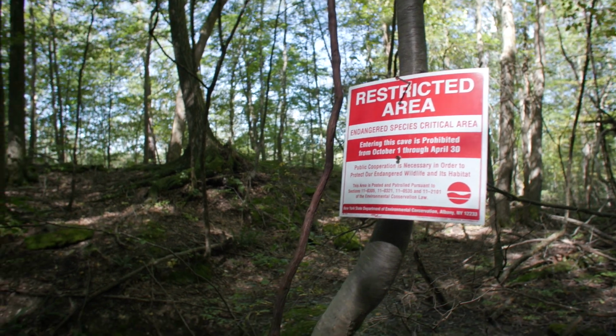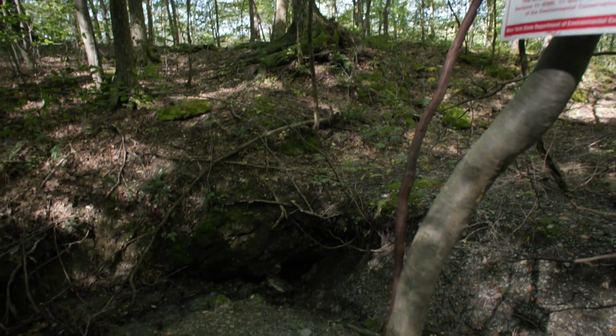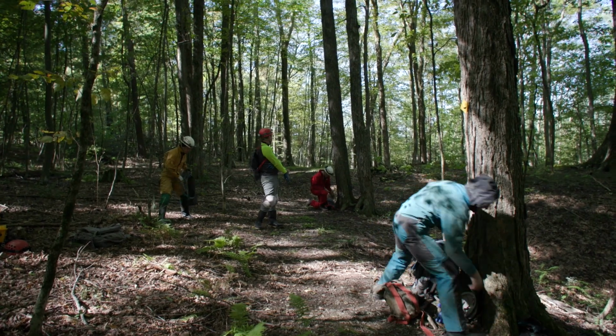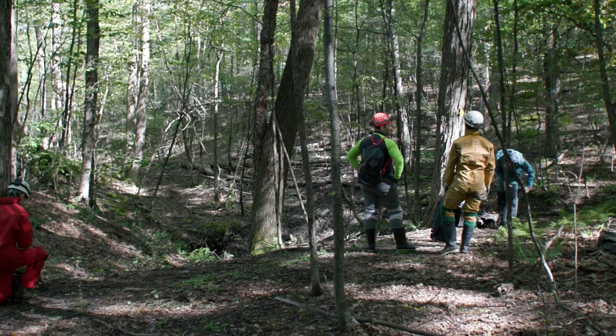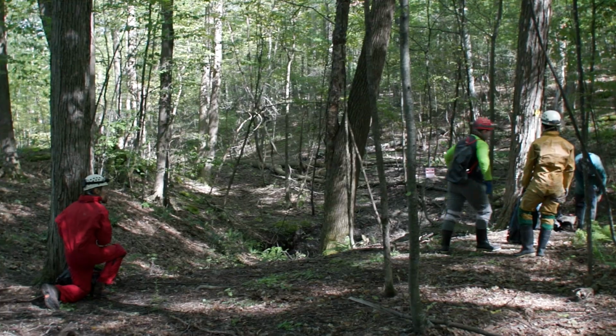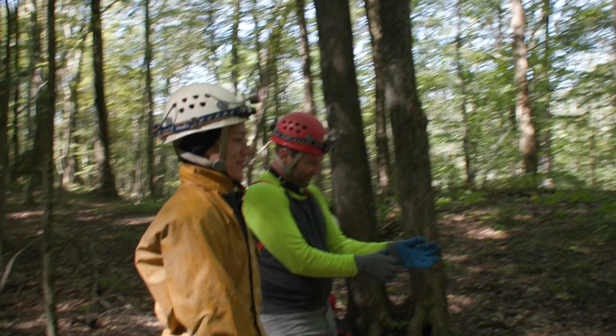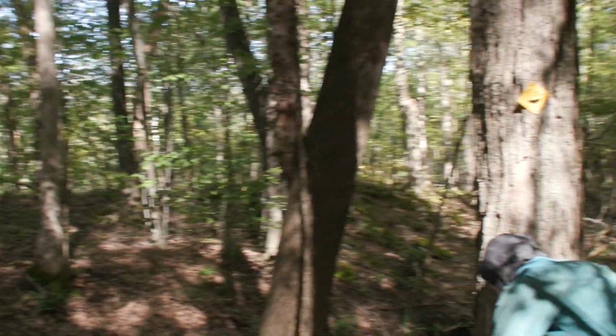When we found this cave, we were the first people to see it. We mapped it, we were the first people to map it, and there are probably dozens, hundreds, or even thousands of caves just like this that have no entrance, that you don't know are underneath you, and that we will never know are there.